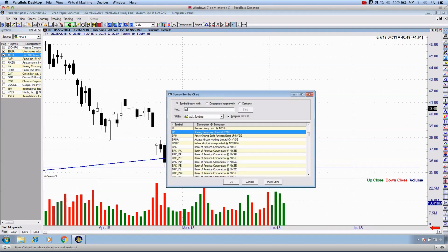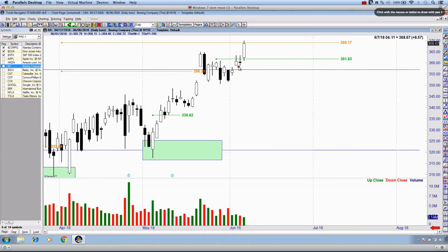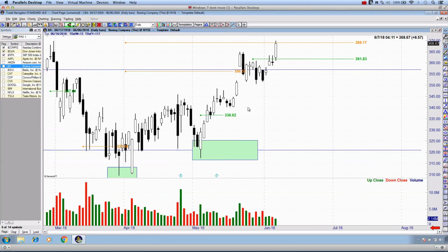Now, if I take this one step further into Boeing Airlines today, we hit our target. This was a very quick trade. We were triggered into this on Monday at 361. Today we hit our target at 369. So this is a very quick $8 on Boeing Airlines. Just a really decent trade.